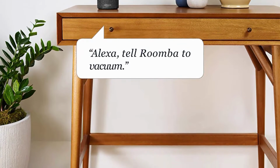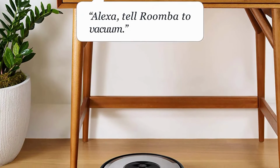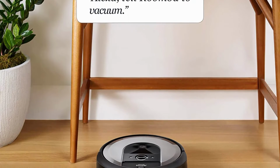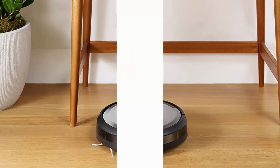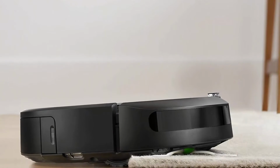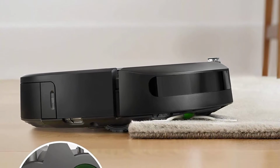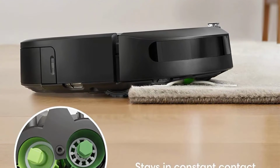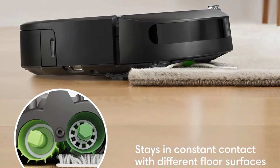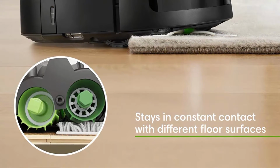Learns your life, listens to your voice, learns your cleaning habits to offer up personalized schedules, while Google Assistant and Alexa allow you to start cleaning with just the sound of your voice. Ideal for homes with pets, unique dual multi-surface rubber brushes don't get tangled with pet hair. Brushes adjust and flex to stay in constant contact with carpets and hard floors. High-efficiency filter traps 99% of cat and dog dander allergens.